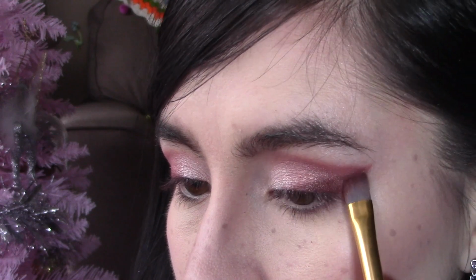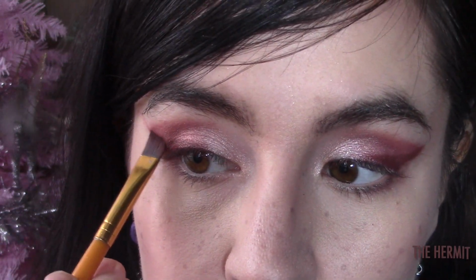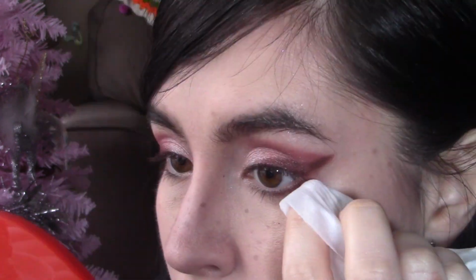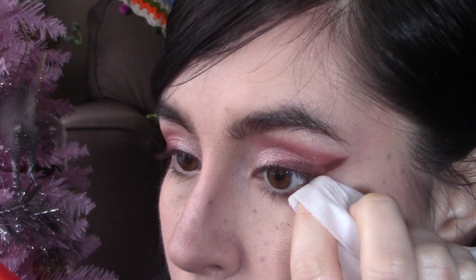And if you feel like you lost any of the shadow, you can just go back in with any one you want. I did decide to take the Hermit, which is that nice dark brown, and go over the liner a little bit just to add a little bit more depth. And then I cleaned it up one more time before I applied some mascara and some lashes.